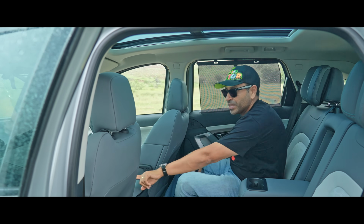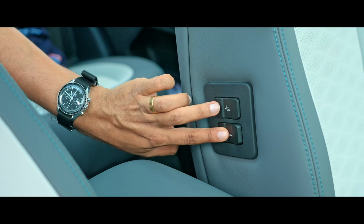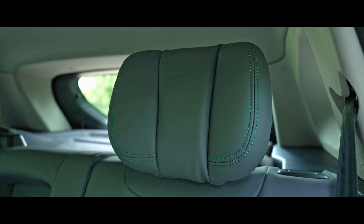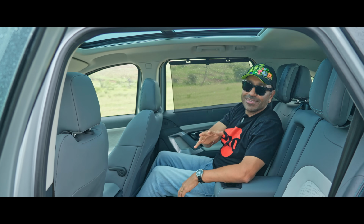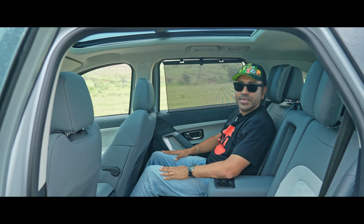Also, the Harrier, it has this electric boss mode, so you can power, slide and recline the front seat out of the way. So for backseat passengers, this actually is very good. This also has these wings on the headrest, so that's a nice touch. But the backrest recline angle, that does not change. It is fixed in one position. But overall, it's nicer to be driven in the back of the Harrier EV.